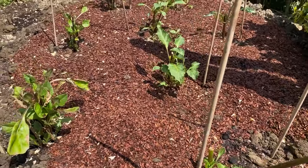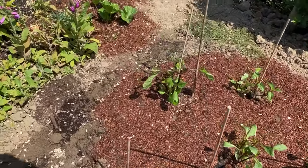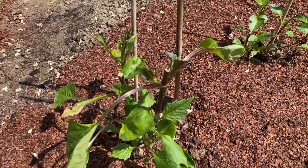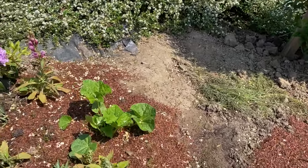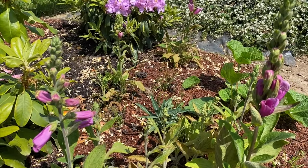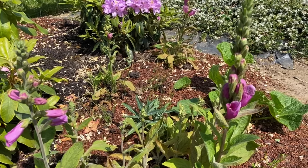So this is all the dahlias, which are growing very well. A lot of side shoots. So yeah. And the foxglove is also flowering. This is all reseeded from one plant that we put in last year, I believe.